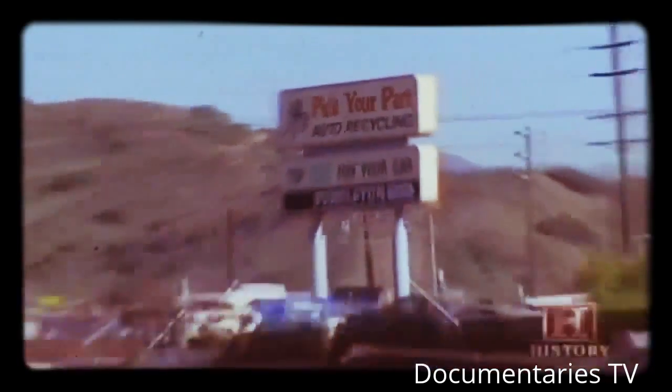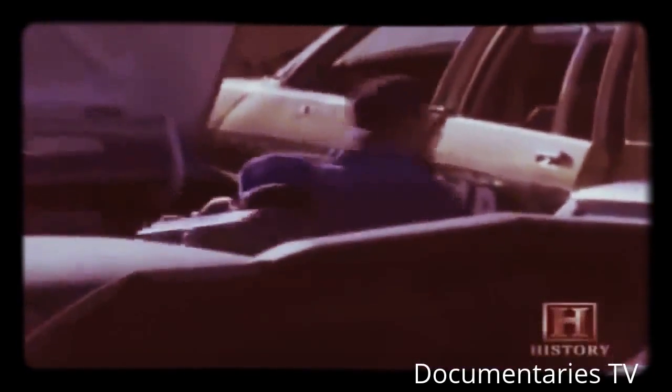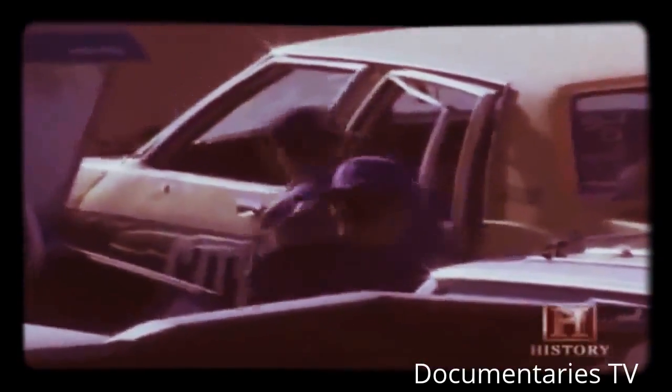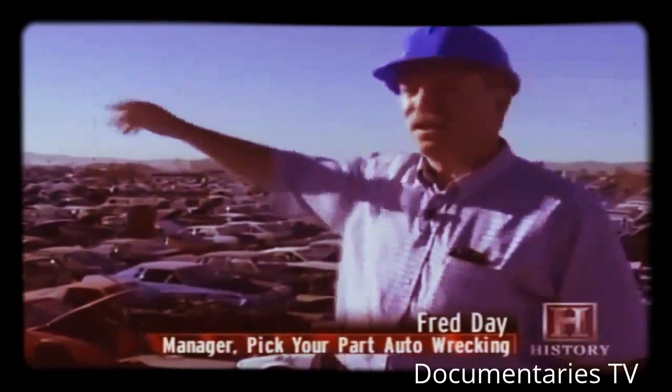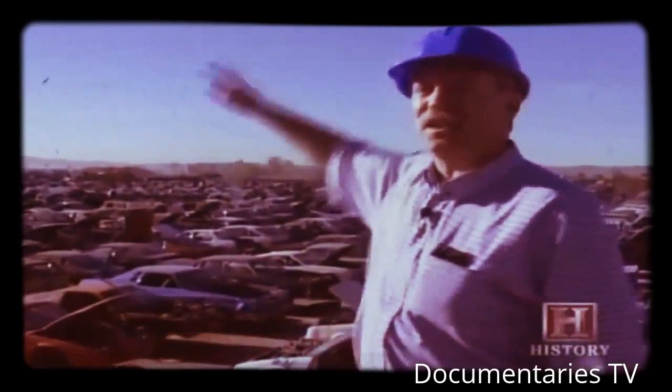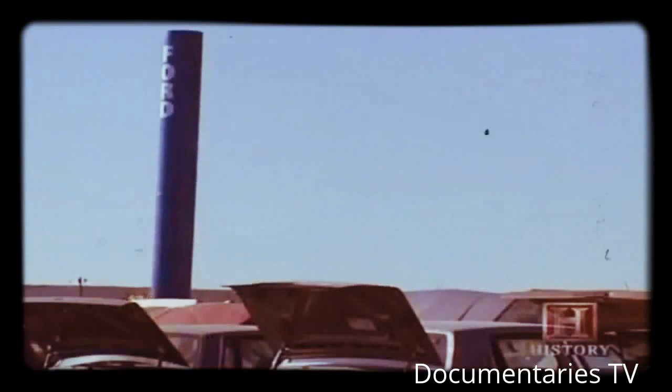Here's the newest wrinkle in auto salvage: the Pick Your Part Yard. Cars are placed on stands, and the public is allowed to find and remove their own used parts. Tools in hand, the home mechanic is now the auto wrecking expert. This yard is divided into separate sections by product line: the Ford section, the truck section, General Motors section, Chevy section, and imports. And the customers can come out and go to a particular section if that's the type of vehicle that they're looking for.